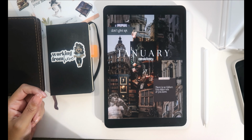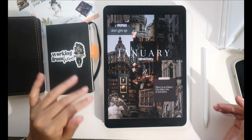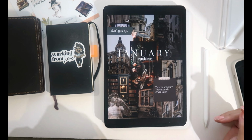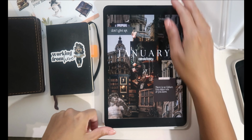If you're not new here, you know I do most everything on a digital planner, including on Notion. However, I want to show you something that I've been using for quite some time that I didn't even know had a name, and that is a Commonplace book. If you want to learn more, then just keep watching.